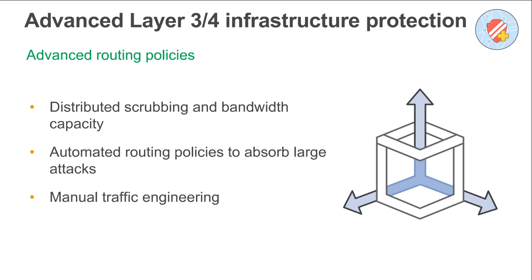So let's go into the advanced layer 3 and 4 infrastructure protection. This comes in handy for those particularly large and difficult attacks. Sergey mentioned there's this new Mirai botnet and a lot of other botnets that take advantage of things like IoT. So we want to make sure we have a lot of additional capacity to protect you against some of these top-tier attacks. So when that occurs, we want to make sure we have distributed scrubbing and bandwidth capacity across the entire global infrastructure in those 56 edge locations.